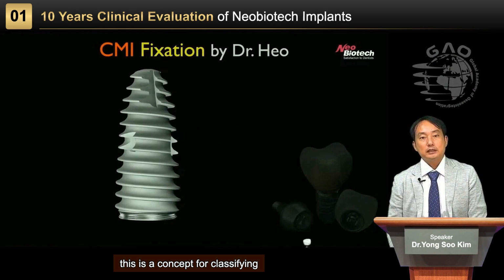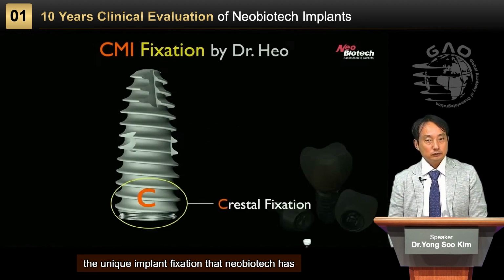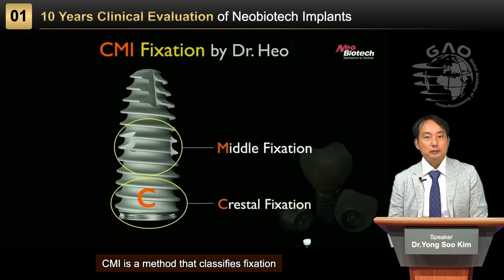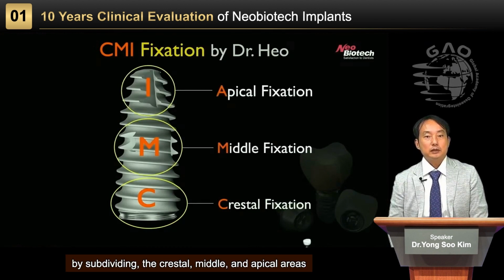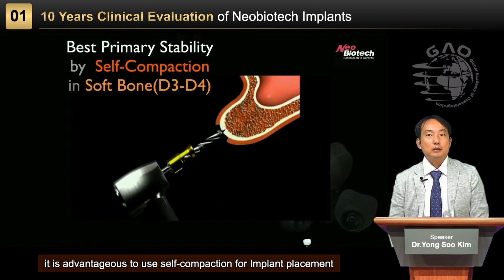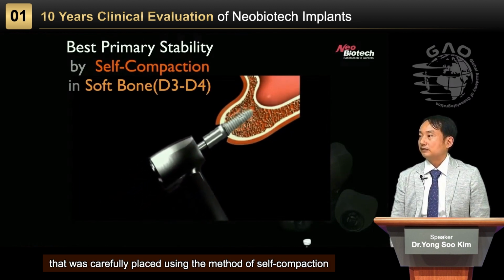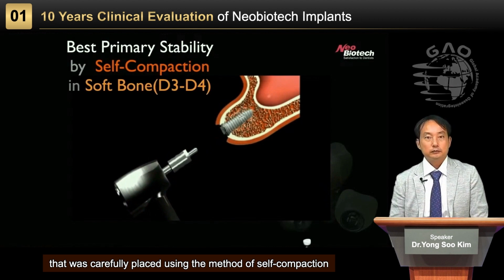Now, let's take a closer look at CMI fixation. This is a concept for classifying the unique implant fixation that Neobiotech has. CMI is a method that classifies fixation by subdividing the crestal, middle, and apical areas. Especially in the maxilla where the bone quality is weak, it is advantageous to use self-compaction for implant placement. Here, you will see a detailed image of an implant that was carefully placed using the method of self-compaction.